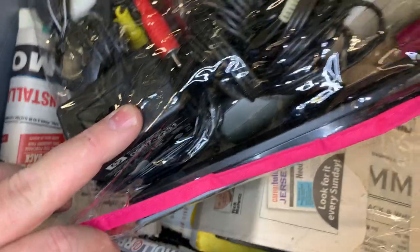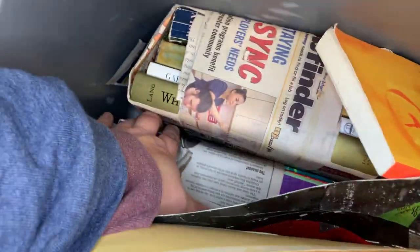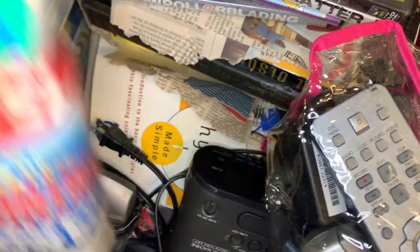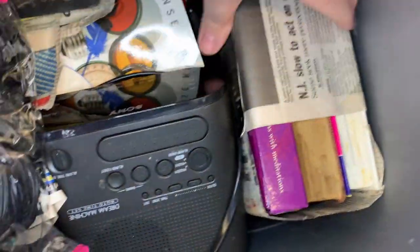Some kind of controller. Got phones. More books. At least you try to keep yourself educated. Reading books is always good for you. It's all books. Books. More books. I don't want to open that up, but looks like chargers. Nothing there. More books under there.